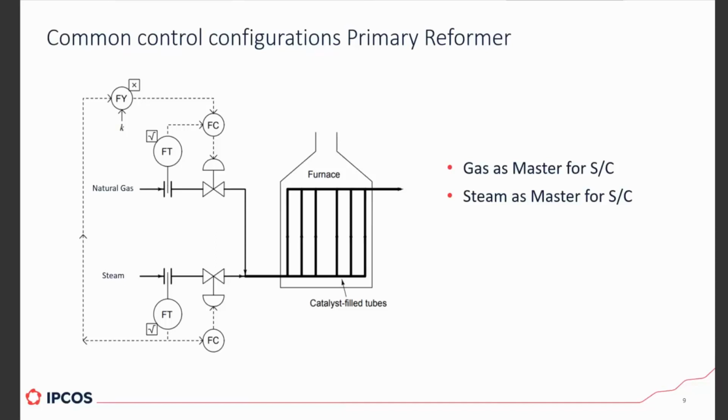So it means that when you change the steam to carbon in this configuration, your throughput to the plant will change. And that has a major impact, of course, on the rest of the process, because the throughput is changing, so a lot of other parameters will be changing. It's not just the ratio, it's also the amount of production that will change. So in that sense, that also needs to be considered when trying to optimize the steam to carbon.